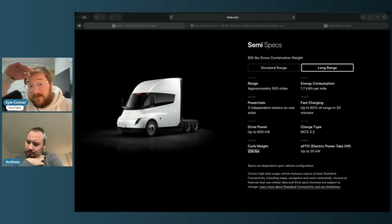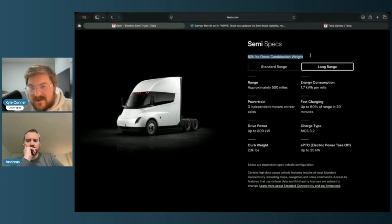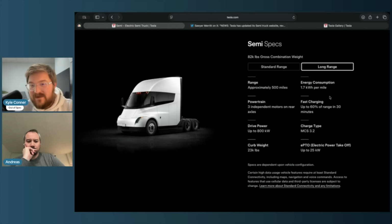Just saying no matter what, when you load the combined weight to 82,000 pounds, of course you would think you get the same efficiency. I think that's what it means. I would view this at semi specs at 82,000 pounds GCVWR, you're getting 1.7 kilowatt hours per mile. That's how I would read that.